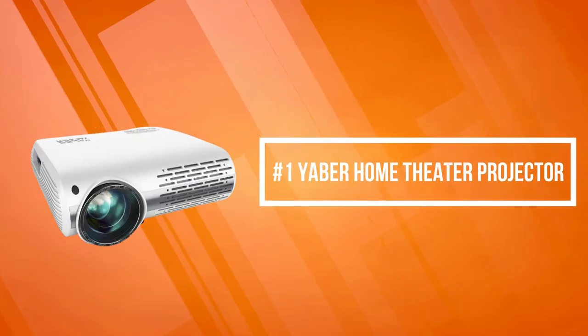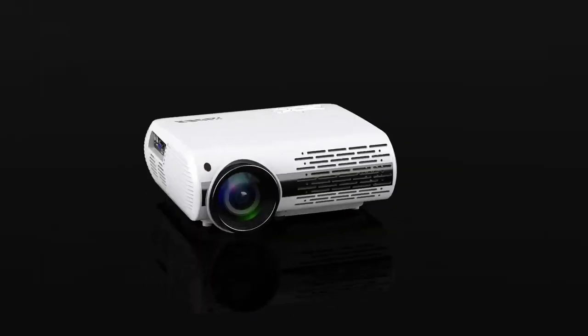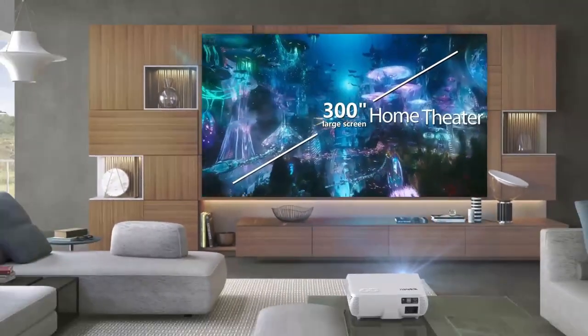And now let's start. At number 1 is the YABER Home Theater Projector. YABER Home Theater Projector has built-in 3-watt dual stereo speakers with an SRS sound system, providing a great auditory experience without external speakers. Updated and advanced silent cooling system with 3 fans running simultaneously.